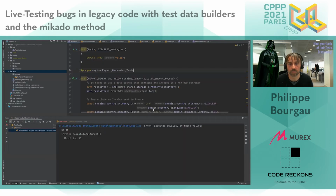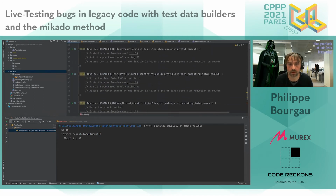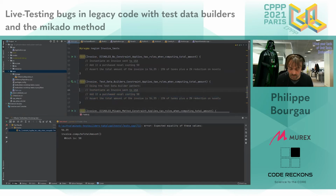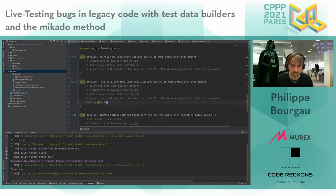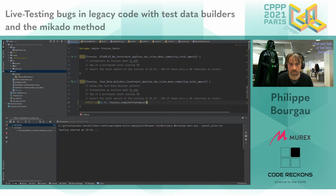So I'm back to my CPPP branch, and I'm going to try again to do the same thing. So here, this is the test I'm going to use this time, using the test data builder, doing the exact same thing. So let's first make sure the test runs, and we'll see what we want. So let's start with the assertion. Same thing as before. So the test is executed.